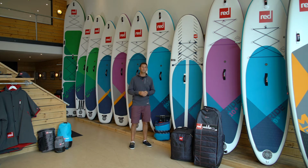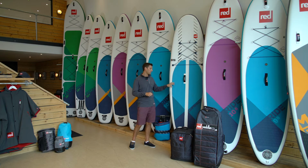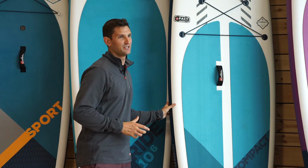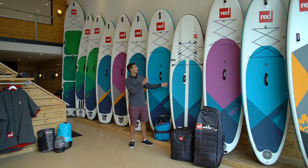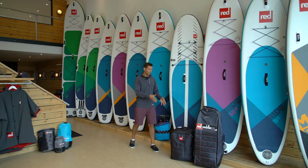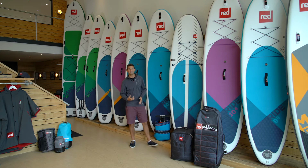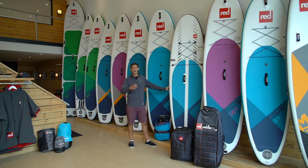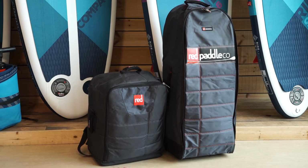I'm George and I'm going to be talking you through the 9.6 Compact MSL Packed. Now this is the next generation of paddleboard. It effectively packs down to just half the size of a conventional paddleboard, and as you can see from the bags, it's quite a substantial difference in terms of transportability, making it even easier to get out there and really explore.